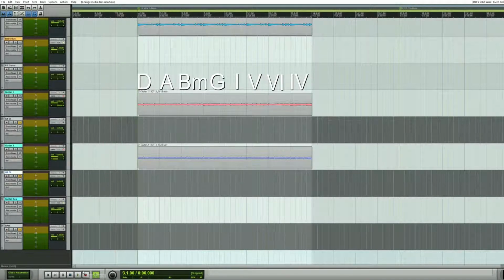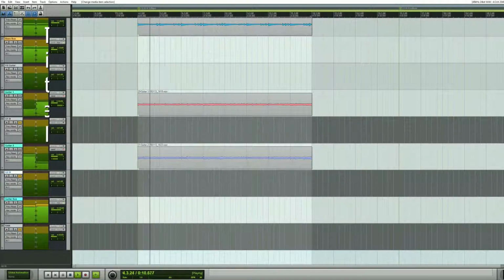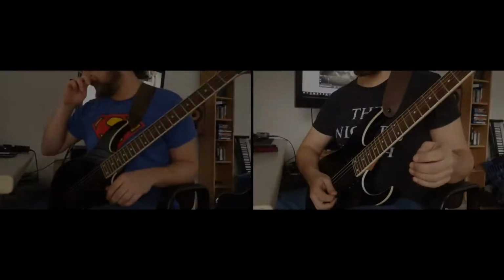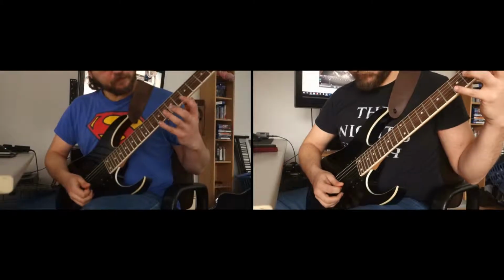Day 5 and 6. So I decided to practice in the key of D major to get out of my comfort zone. Set the timer and started the day with 80 beats per minute.